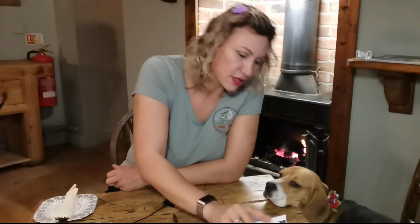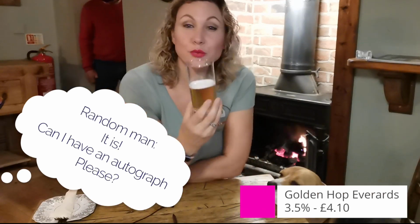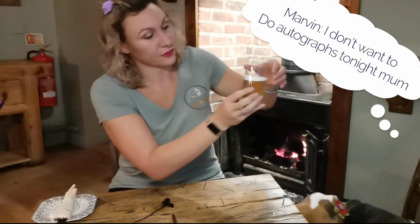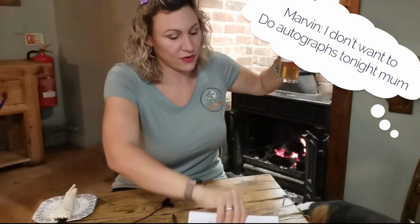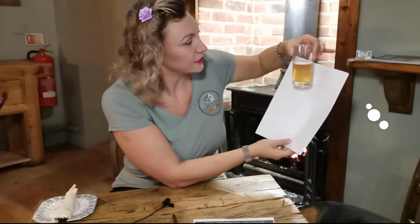Okay, so this one is the Golden Hop by Everard's. 3.5%, £4.10 a pint. Let's bring it up to the light. It's very yellow. It's like a very light gold, very light. It's got a good head on it, like a good head.